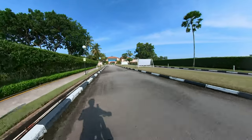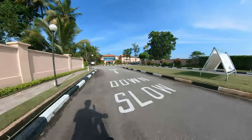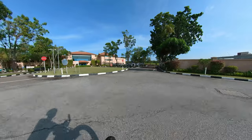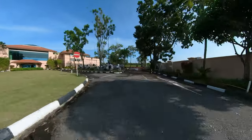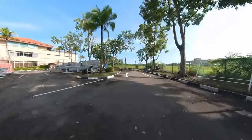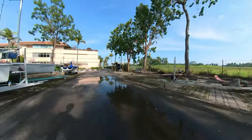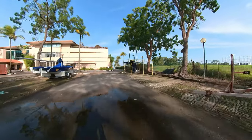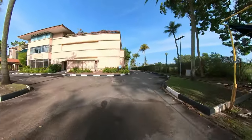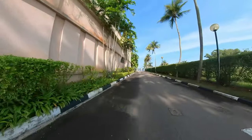So one thing about Raffles Marina, must give them credit. See all the signage? They really make the cyclist's life so much easier. I mean, not for safety reasons, but they do it well. So all the instructions, you just follow. Go this way, follow the sign, and wash your bike tire. Not bad, got free wash. Now my tire is clean.